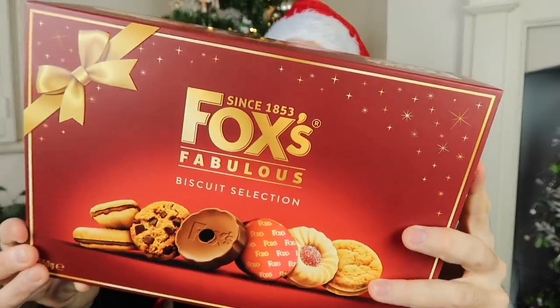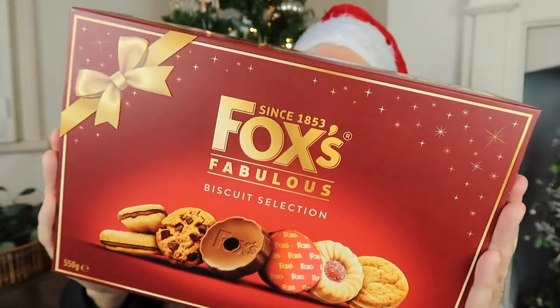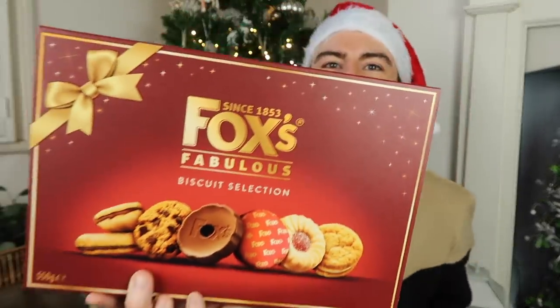And I got this huge box of Fox's Fabulous Biscuit Selection. So this is a 550 gram box and this was £2.99. They also had kind of their own brand deluxe extra chocolatey biscuits for £3.29, I think it was. But you get more in this box. And so I went for this one. But they both looked really good, to be honest.